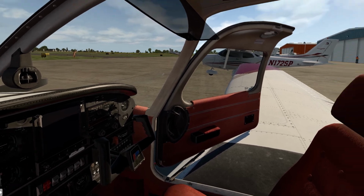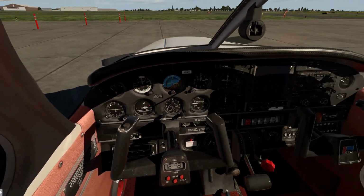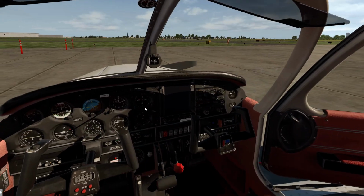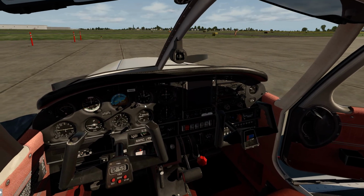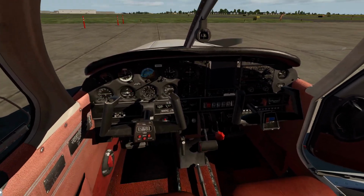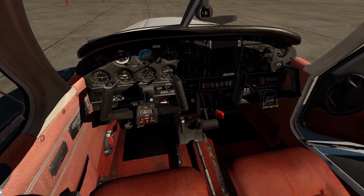Alright. Let's get this party started. Fuel on a proper tank for time. I've already done my weight and balance. We're going to take this puppy out to Farmingdale. I believe that was my first trip, so it's fitting it should close this out.